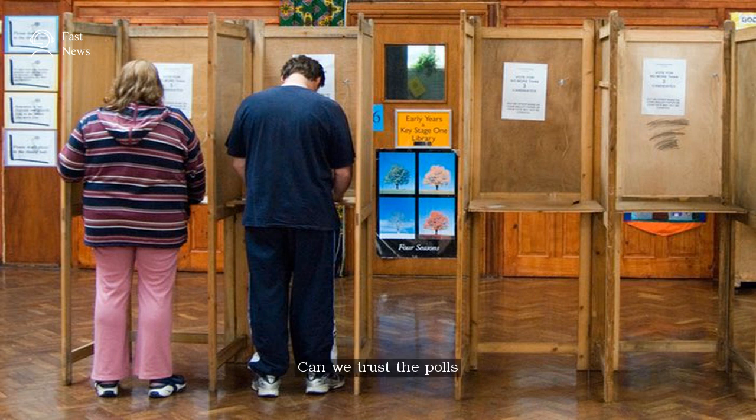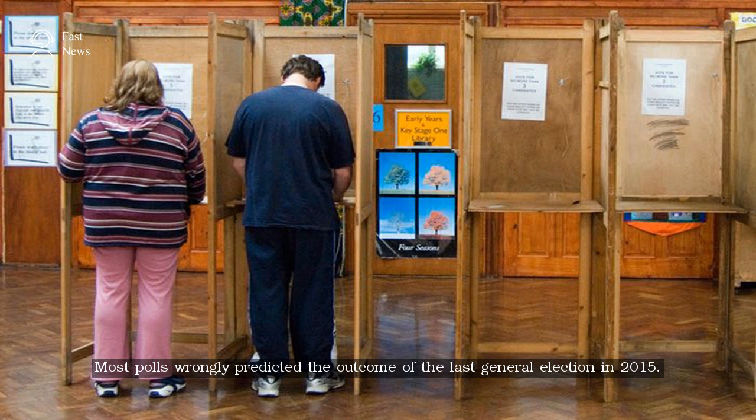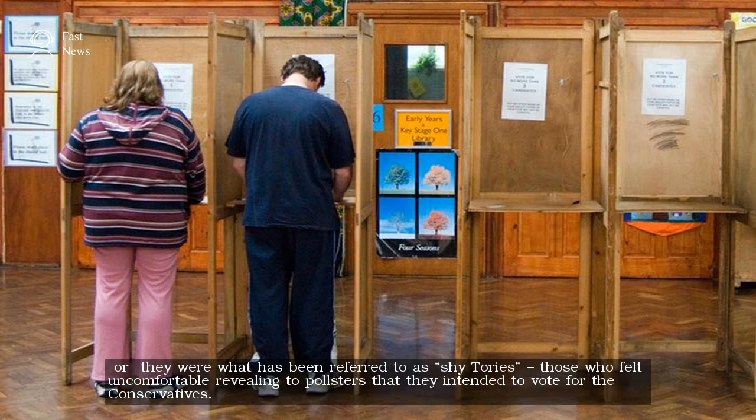Can we trust the polls? Most polls wrongly predicted the outcome of the last general election in 2015. This may have been because people changed their mind at the last minute, or they were what has been referred to as shy Tories, those who felt uncomfortable revealing to pollsters that they intended to vote for the Conservatives.